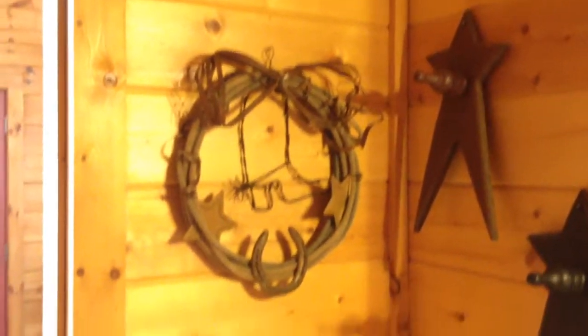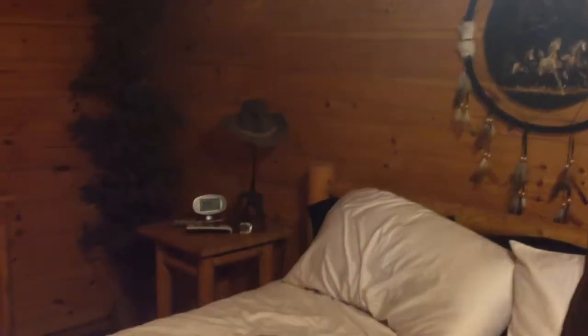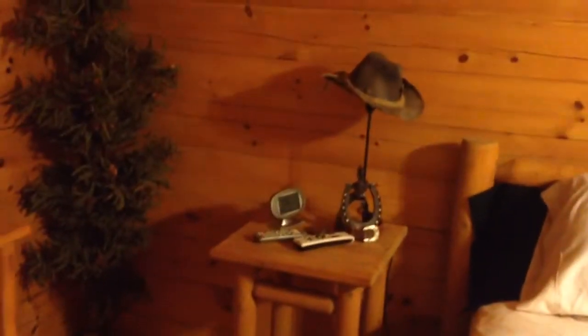Alright, let's go in the bedroom. Bed was extremely comfortable. Again, some more real unique features. That lamp over there is actually a cowboy hat, a horseshoe, and a belt. Really unique. Almost forgot. What's this?